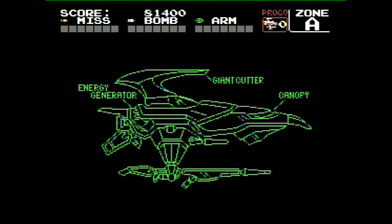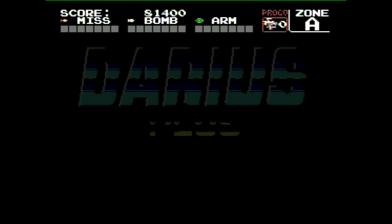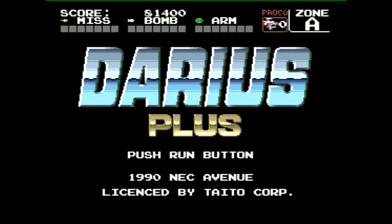But, you know, if you want to be able to play all of the PC Engine games, then if you get a SuperGrafx, you'll at least have access to the whole library, even if some of them probably aren't worth buying this machine for.